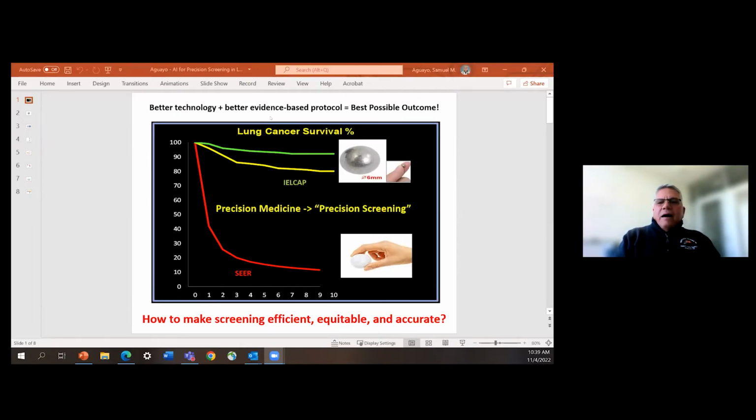So thank you for the invite. We all know, preaching to the choir, that better technology and better evidence-based protocols are leading to the best possible outcomes in lung cancer screening. And the challenge that we are dealing with right now is how to make lung cancer screening more efficient, equitable, and accurate. And it all applies to what Rick was just discussing. So what we're trying to do is explore how AI is going to help us to leverage precision screening.